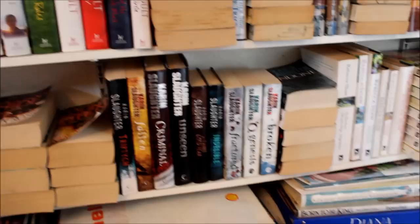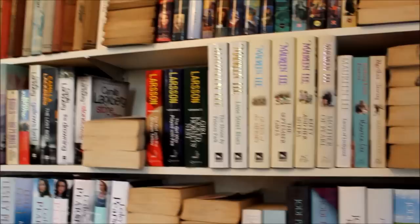It's so 80s. My grandma also has an amazing collection of crime. She really likes Norwegian and Swedish crime authors. So one day, hopefully, I'll get around to picking them up.